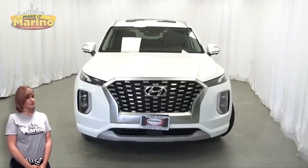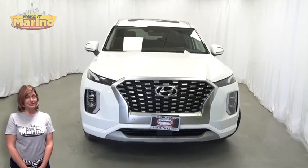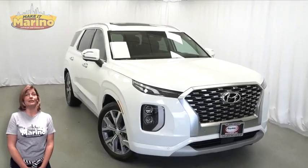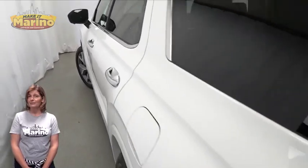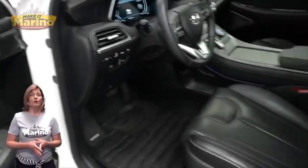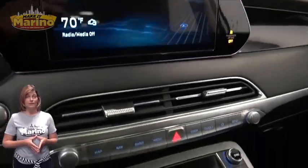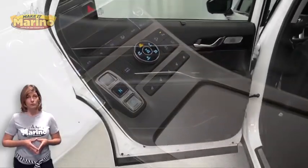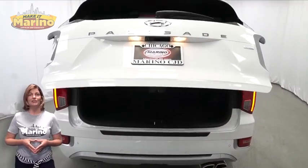Have you been searching for the perfect SUV with both safety and reliability without breaking the bank? We'll take a look at this 2021 Hyundai Palisade Limited in Hyper White with HID headlamps, front fog lamps, 20-inch aluminum wheels, blind spot collision avoidance assistance, rear window wiper and washer, heated and ventilated front seating, steering wheel mounted audio controls, 9,000 miles on the odometer, 10-inch touchscreen, navigation, power liftgate, 3.8-liter V6 engine, and so much more.